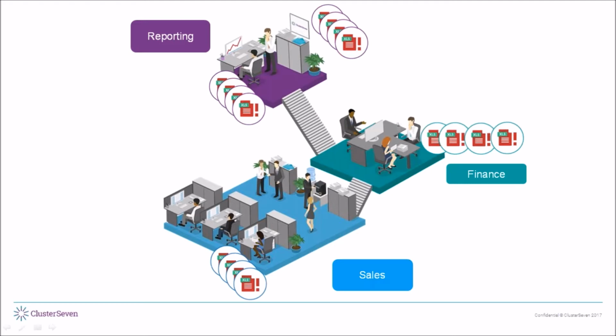Many of Cluster 7's clients, in fact, the vast majority of Cluster 7's clients are using us in the financial reporting SOX process. If they're going to use us anywhere, this is typically where they will use us. This is the type of capability that we bring, and this is the kind of value add that we can bring and reassurance to an otherwise rather opaque process.